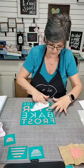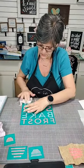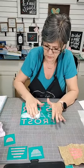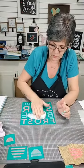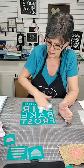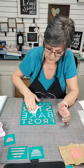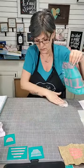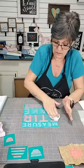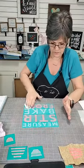All right, I think I got this all cleaned. It's always a good idea to clean your transfers right after you've used them. That way it doesn't dry in the silk screen area. I think I got it all. And now I'm just going to let them sit and air dry, and then I'll put them back on the backer sheet.